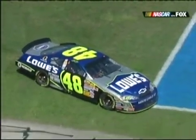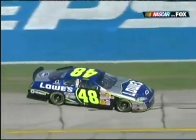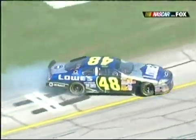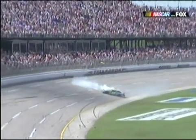They mind their manners all day long. Look at that car. It isn't all beaten up like some of the others are. So the Lowe's Chevrolet will head to victory lane.